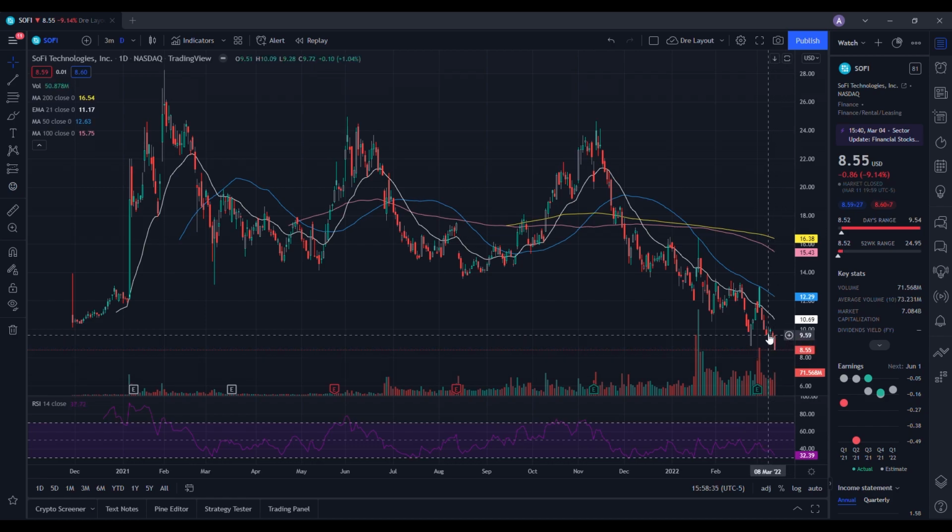Now, if you're looking for a bullish reversal out of SOFI, it's going to have to come back to at least reclaim $10, then make that move to around $10.70, and then see if it can get back up to $12.